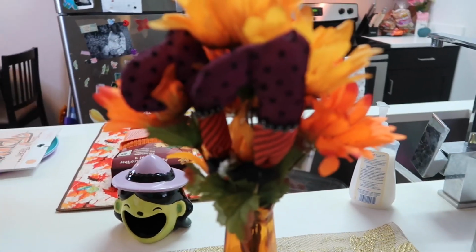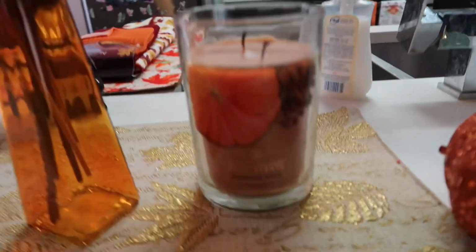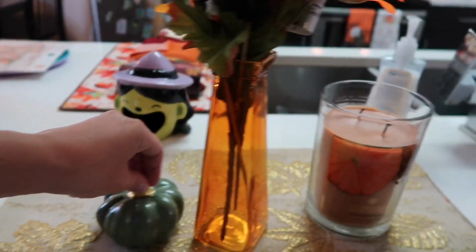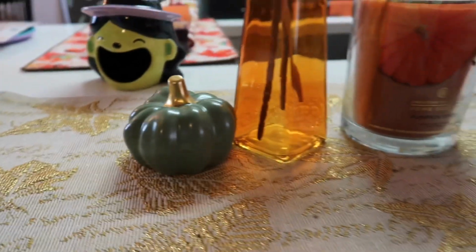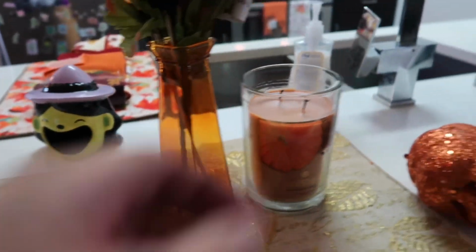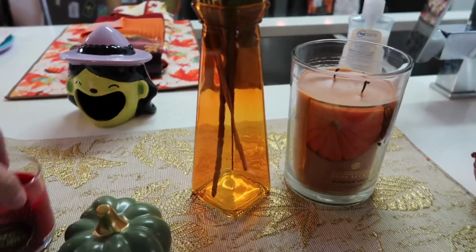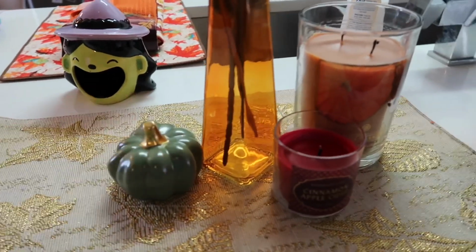And I found this pumpkin candle for, I think, $5. I love Bath & Body candles, but since I burn through them so quickly, I figured I'd start off with some cheaper ones at first. And then this cute little ceramic pumpkin is from the Dollar Tree. This little witch right here is from the Target Dollar Spot, and I thought she would be cute right by the sink to hold our sponges.